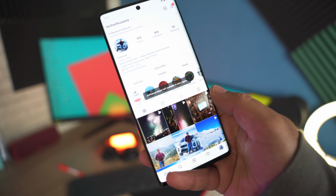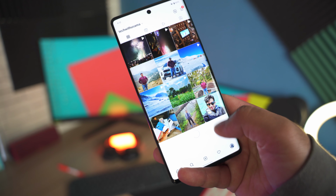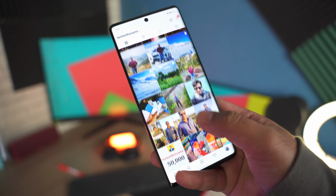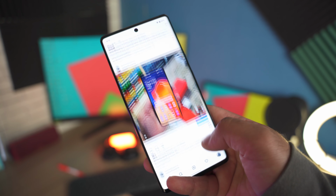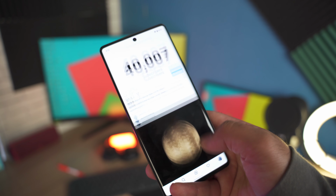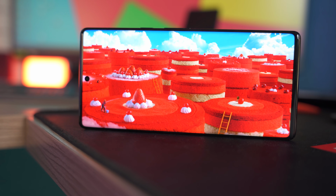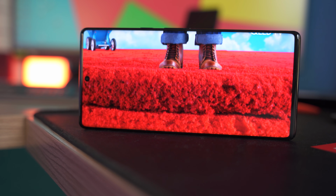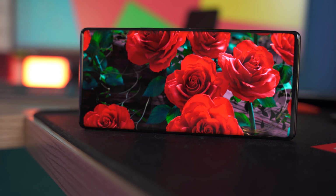This is a super bright display. It's a Quad HD LTPO AMOLED panel supporting 120Hz of refresh rate. You can already imagine how cool the animations look on this one and how good your media consumption experience is going to be. I have watched a lot of videos on this phone and I have also played a handful of games, and I thoroughly enjoyed my experience using this display.